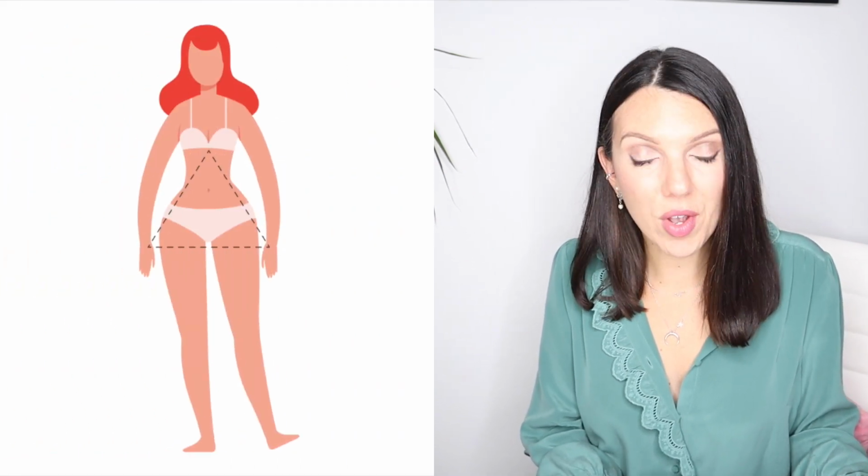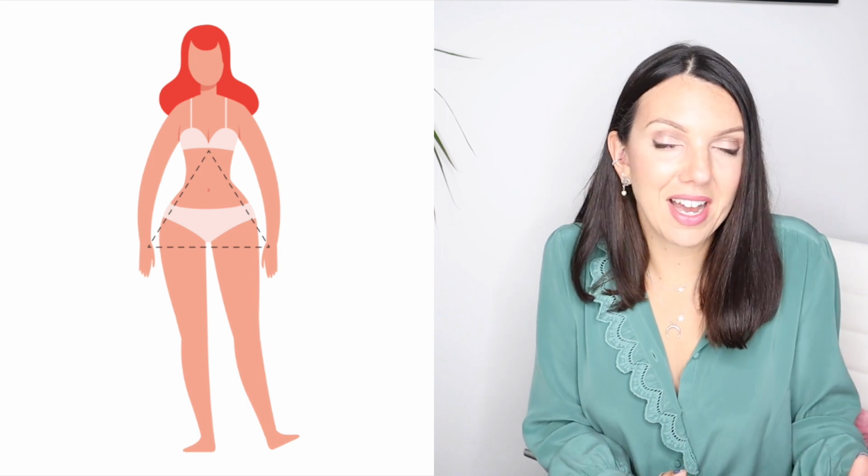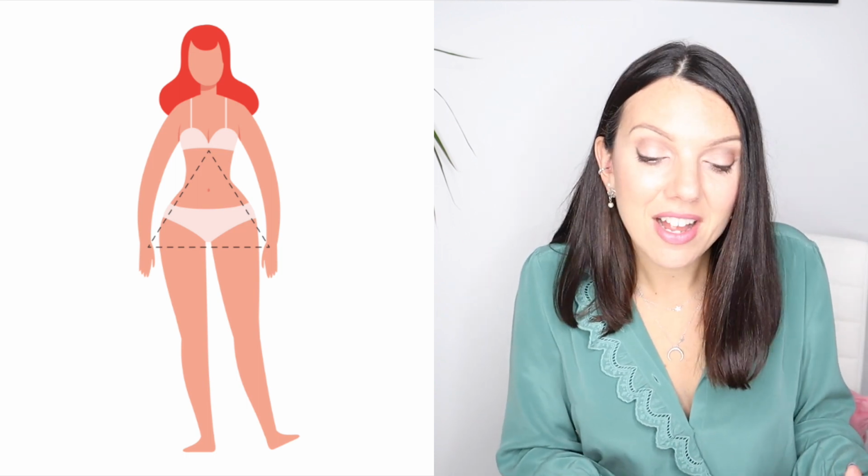The triangle shape is a shape that's going to want to avoid the crossbody bag style. Now, I think everybody likes this style, but for this shape, if you don't want to add further volume to that part of your body around the hips, this is one to avoid. For you, you'll want to be going for something with a shorter strap that is held up under the arm. So you really want to have something that kind of sits up on the shoulder and just goes under the arm there, giving volume to the upper part of the body.